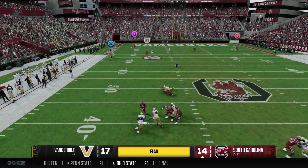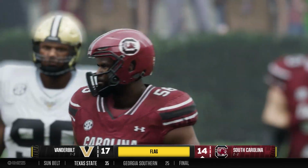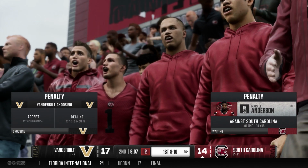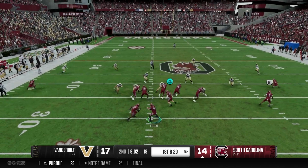They see something. It's a blitz. Sellers, there's a flag on the play. Somehow gets out of it. He's going to pick up a 1st down, but this is going to come back on a hold. Marquis Anderson, the left guard, kind of tackled the defender to the ground, so that will definitely get you a penalty. So instead of the play, it'll be 1st and 20 now from their own 36.